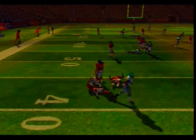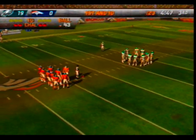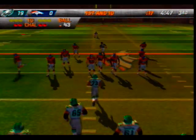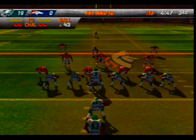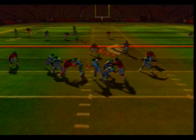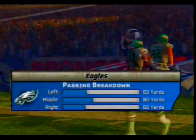From the 36-yard line. Samuel returns this one to the 43-yard line. The Eagles will start the drive at the 43-yard line. First and 10. Denver goes with a four-man front. Roethlisberger with a man in motion. Pump fakes. Deep throw. He made the catch. Edwards adds to his total with that catch and is now over 100 yards.